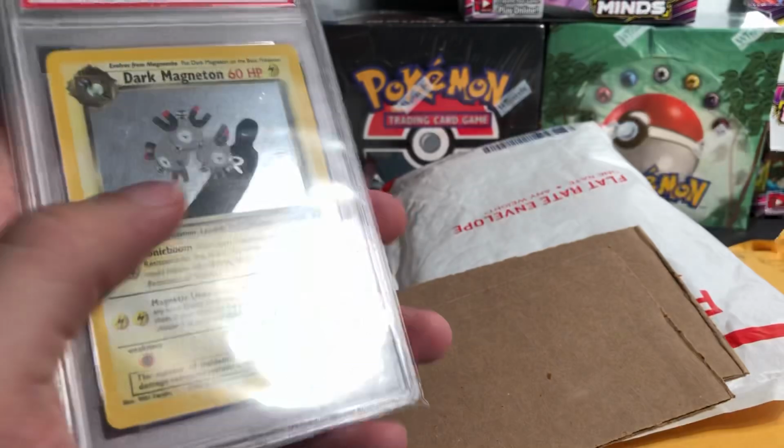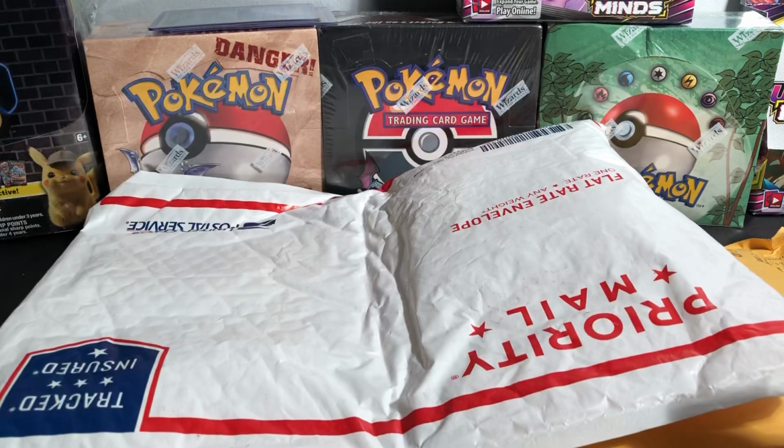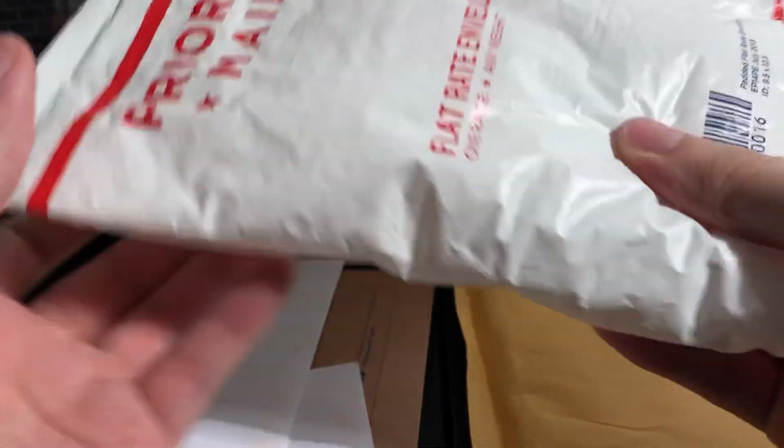So yeah, that's really interesting. I wonder why they changed it for the English version. The actual layout of the card. Makes you wonder. Somebody sat down and said, I think it looks better this way. And then everyone said, okay, we'll change it for you.